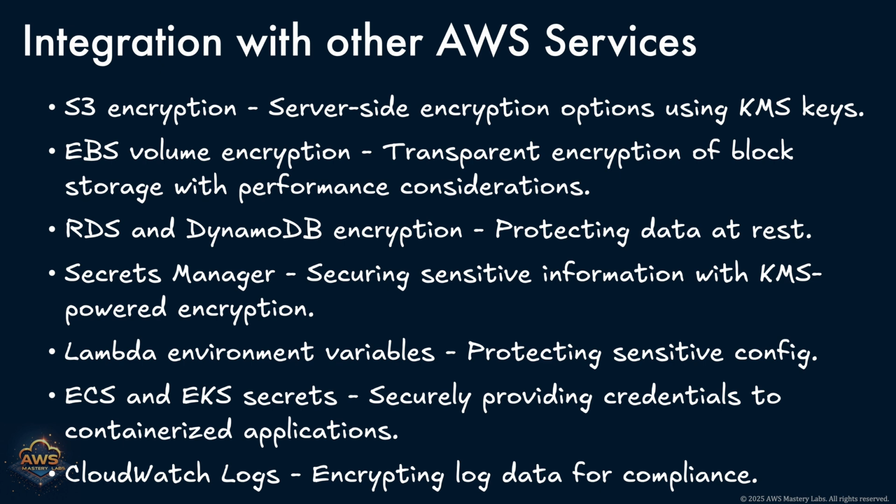Let's start with Amazon S3, one of the most common use cases. With server-side encryption using KMS keys, also known as SSE-KMS, you can encrypt every object stored in a bucket automatically. You get full control over the keys, detailed audit logs through CloudTrail, and the ability to enforce encryption through bucket policies.